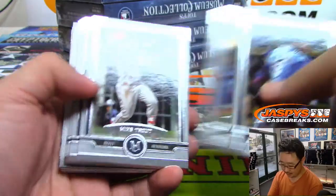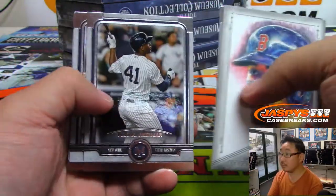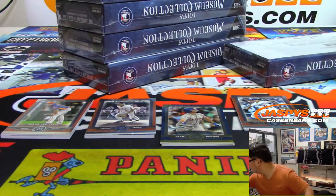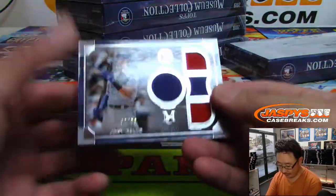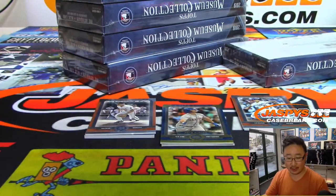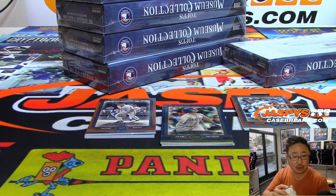Bo Jackson. All right, there's Justin Verlander. And we've got Joey Gallo behind him. 32/99 quad relic for the Rangers. Number 32, that is for Joe Fisher. With number 32, serial number 2.